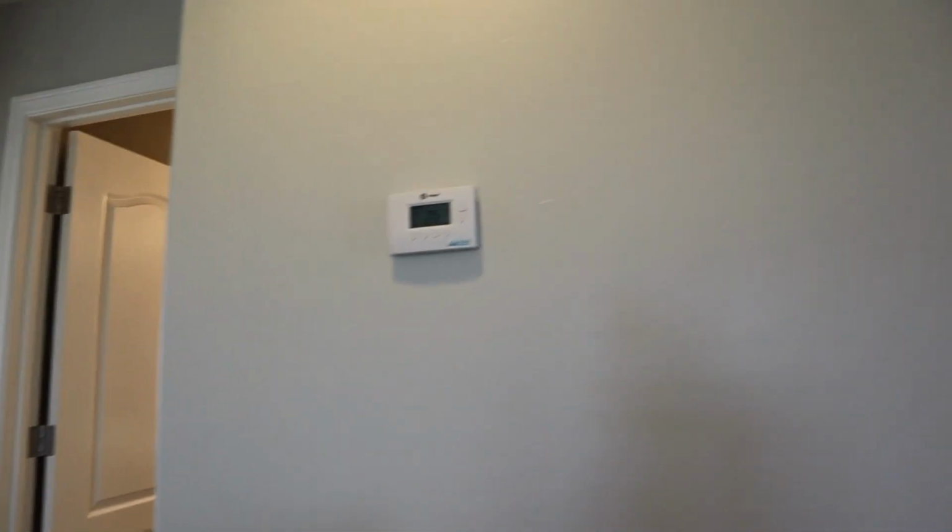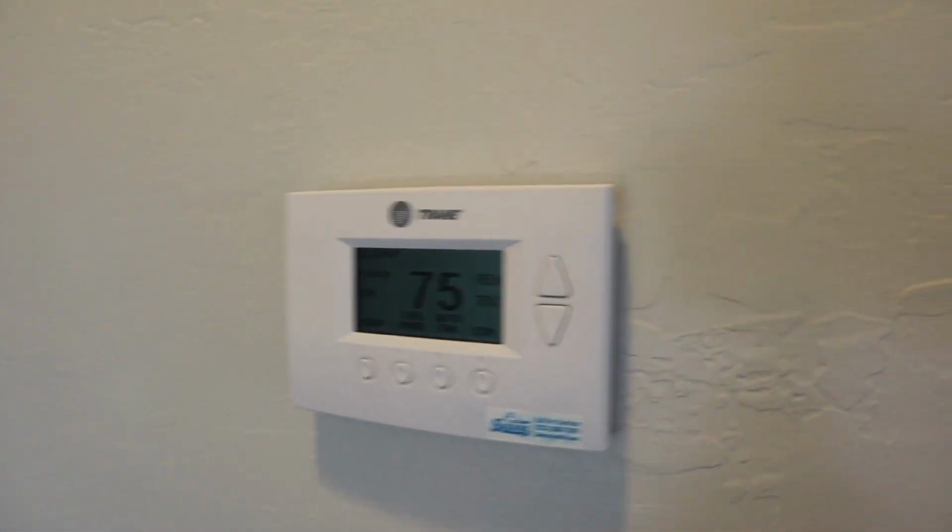All right, let's head upstairs and check out the rest of the house. The carpet's actually still a little damp. About 3 hours ago, the carpet guys were here doing their thing. You see the texture on the walls. We do have dual zone thermostats, one for upstairs and one for downstairs, which makes the house a little more efficient for heating and cooling.